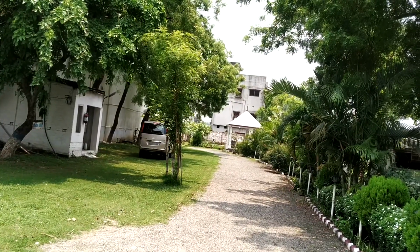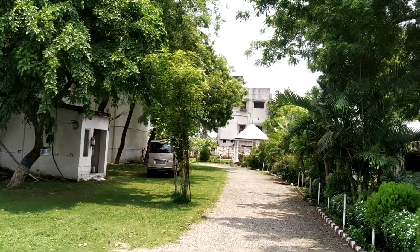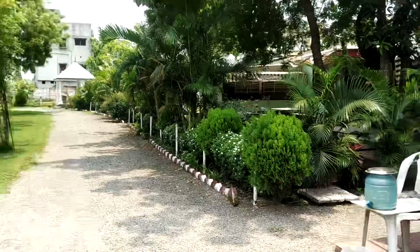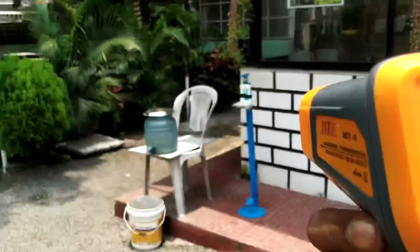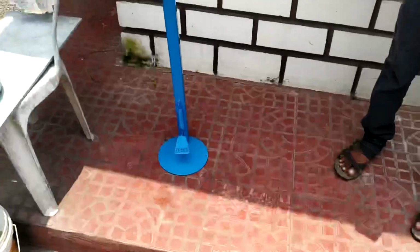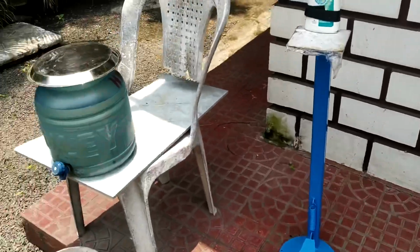So every time a guest comes in, before they even enter, we first check their temperature. Once the temperature is okay, which is below 100 degrees, this is 90. If we can see it, this is 96.9. Then, once that is okay, we ask all our guests to come here and wash their hands.